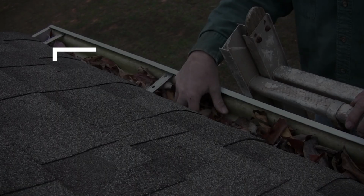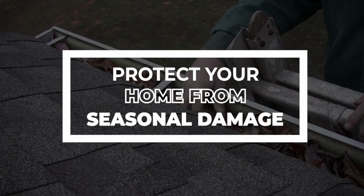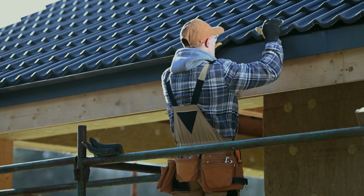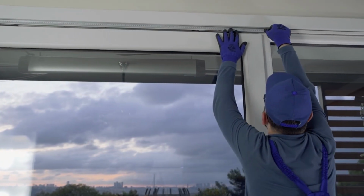Next, protect your home from seasonal damage. Clean out the gutters to prevent water backup and ice damming. Inspect your roof for missing shingles. Seal gaps around windows and doors to keep critters and cold air out. Drain and store garden hoses to avoid bursting pipes.